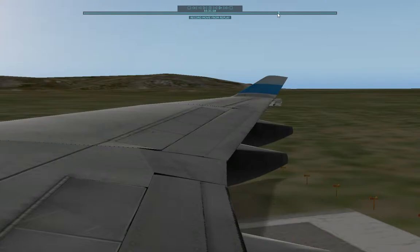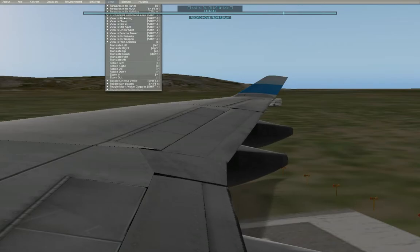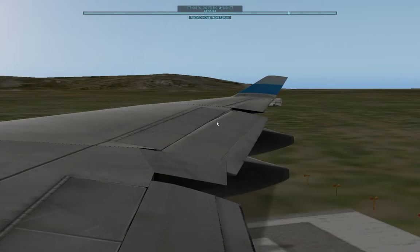Hello guys, I'm here to show you the wing view on a 747-400. It takes a lot of adjusting. As you can see, I'm doing this in replay mode because I just did not want to play with it again. It takes a lot of zoom out, rotate, a lot of arrow keys. It takes a lot. I mean that.